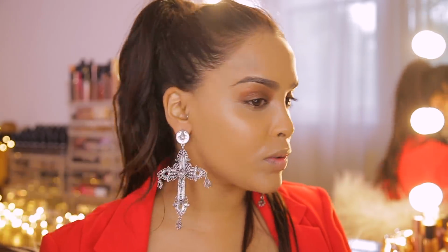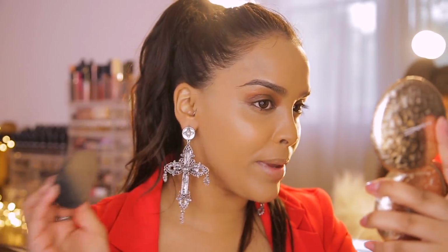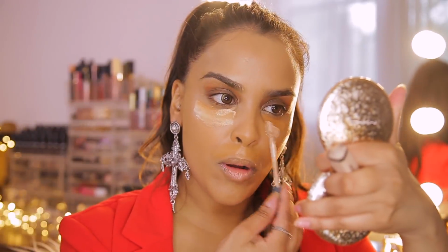It looks really natural. I wouldn't say it's matte at all. I wouldn't say any of this is matte at all. I would say it's dewy, but I'm here. I'm living for it. I'm going to add a little bit more because I'm me.